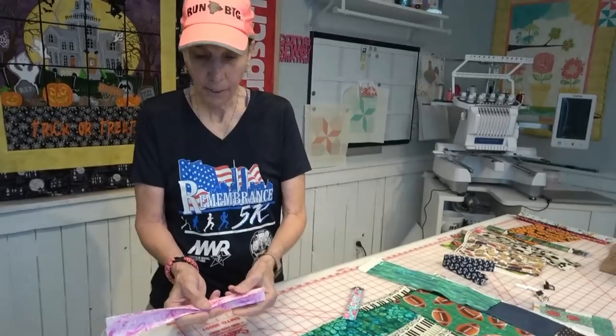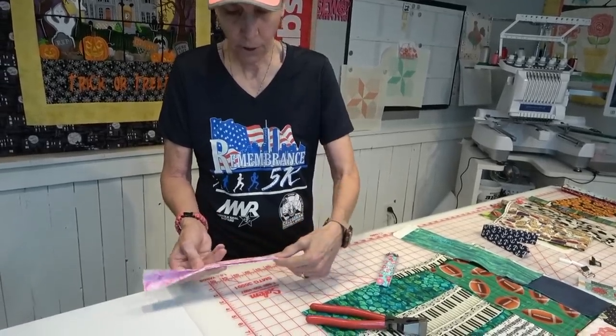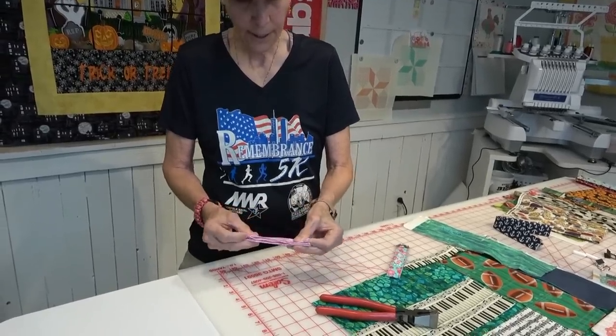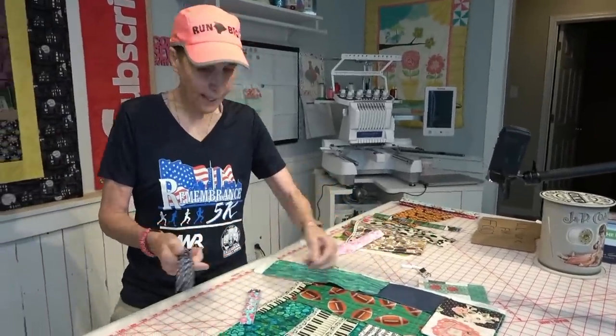Yeah. So same thing. Breast Cancer Month is in October, and this was some material that I had found. Same thing. You just fold it, mark it, do your embroidery. Yes. Put a name on, and then top stitch it. Mm-hmm. And then attach your hardware. Yeah. And then for the 1.5.